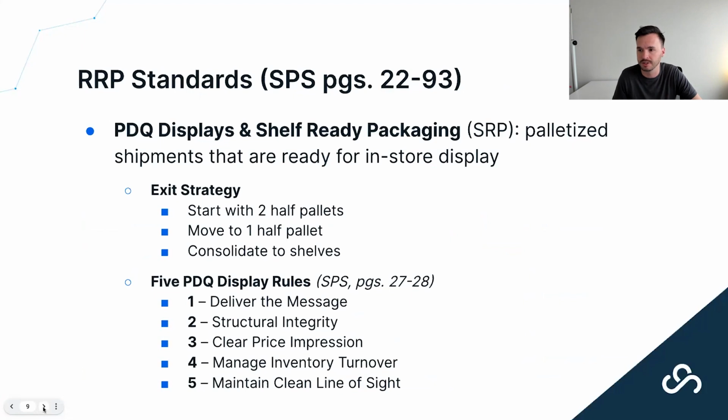So real quick, we'll go into a little bit more detail about these other sections before moving on again. There are basically 5 PDQ or RRP or SRP rules, and these are good to review. If your company does any of this, it's good to have an awareness of the philosophy of Walmart on top of mind. These are their 5 rules or philosophies of the PDQ: deliver the message, having structural integrity, clear price impression, manage inventory turnover, obviously, and then maintain a clear line of sight. Some of these, like inventory turnover, are going to be relevant for every single shipment that you do to Walmart, every single sale.